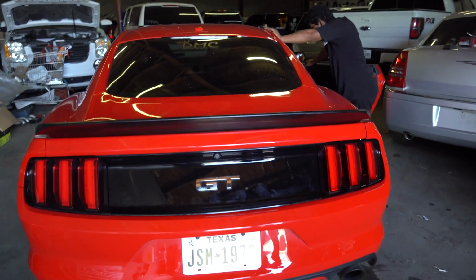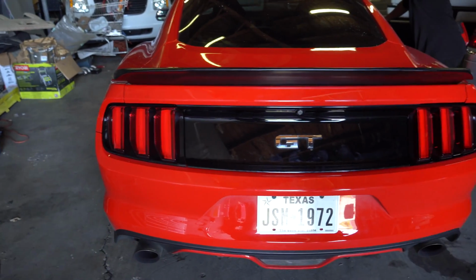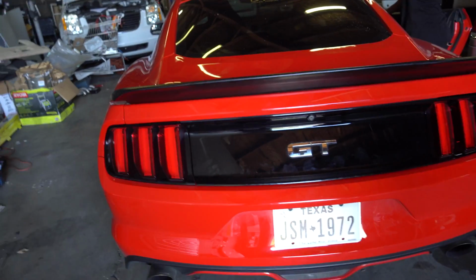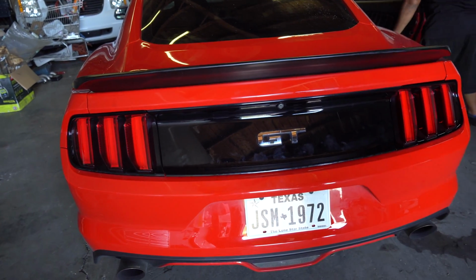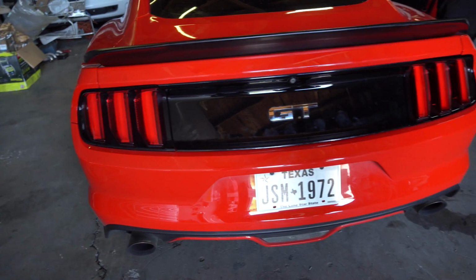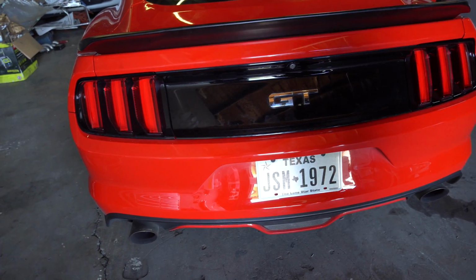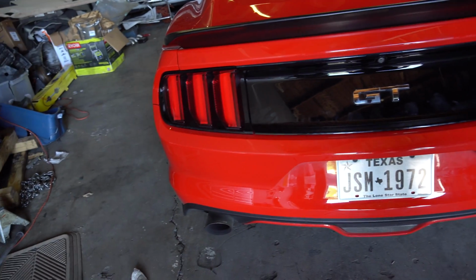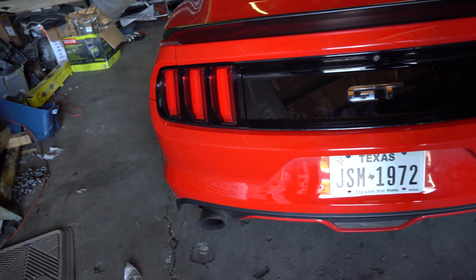GT350, right? You got it from LMR? Yeah, shipped in like one day. One day? Damn. Oh, yeah, because they're in Texas. We're in Texas, too. The only bad thing is you got to pay Texas tax. It was $399. I had used the discount code, but the taxes still brought it up over $400.